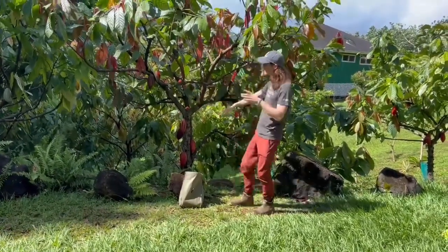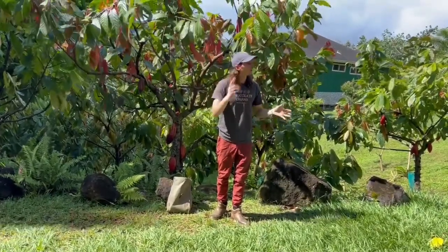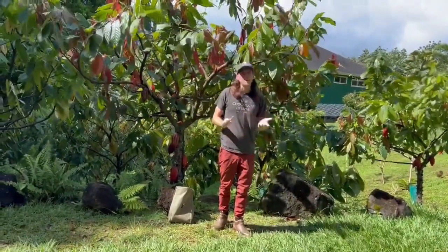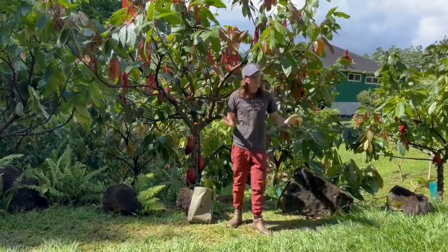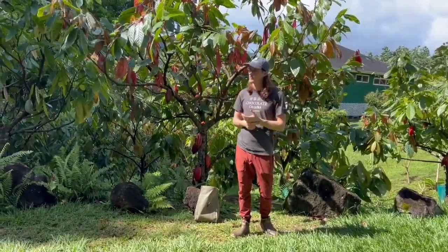So you can see all stages of life on these trees, and we're actually harvesting fruit from these trees all year round. Right now we're harvesting every 2 to 3 weeks or so. These trees behind me are about 15 years old. A mature cacao tree is considered anywhere from 5 to 7 years old. After about 40 years, we can expect the fruit production to start to slow down. But we're always planning for the future, planting lots of baby cacao trees all the time.